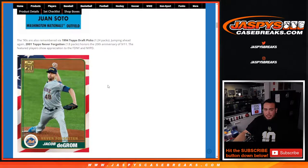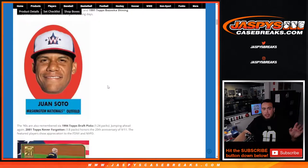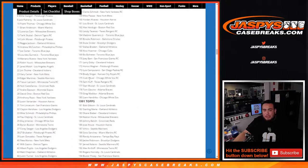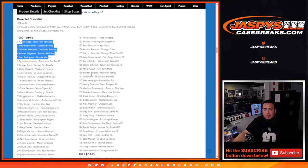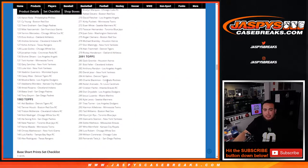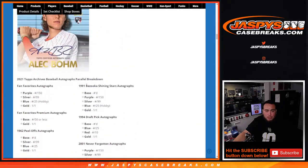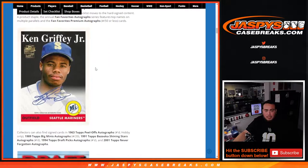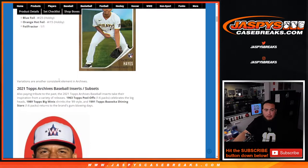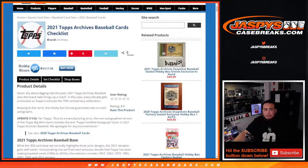The 2001 Never Forgotten is an insert. That's going to ship. The Bazooka Shining Stars, the big minis, that'll ship. Those are all inserts. Those will be shipping. Of course, like I said, it's just the veterans in all the designs from 1957, 1962, 2001, 2011, etc., etc. Just a little FYI. And Jack, I don't know what the 2091 looks like, but they talk about it right here, though. Digs out a crystal ball to spotlight the futuristic 2091 design. So we'll figure it out when we see it.